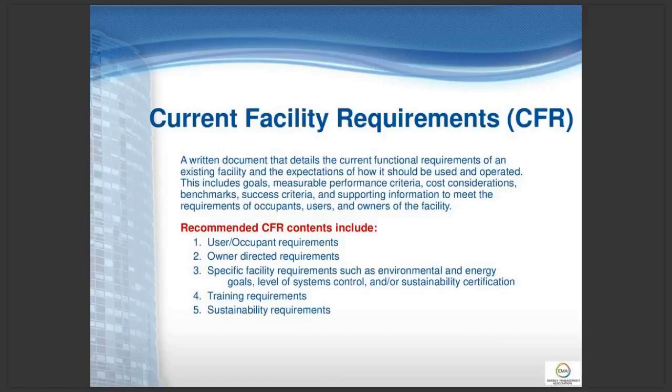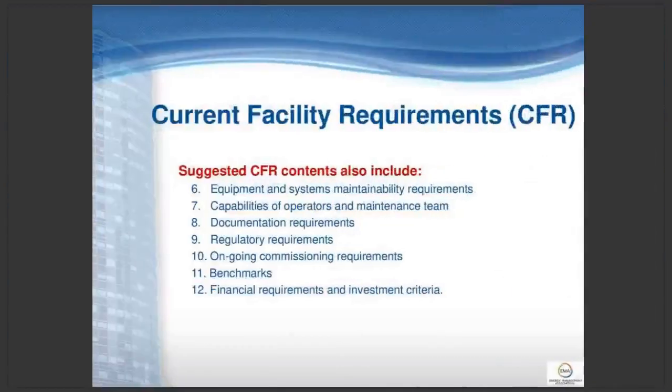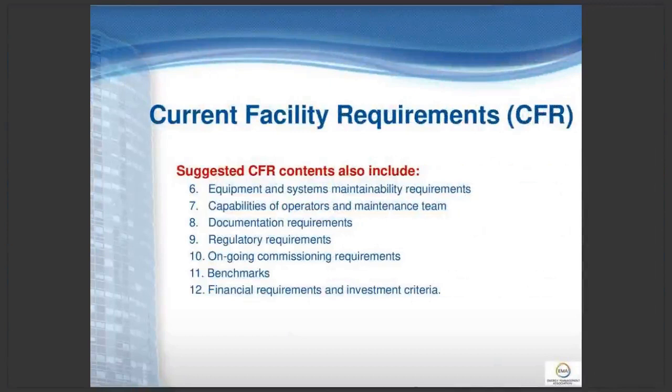You can see the contents down below there, and it crosses a lot of various areas, like environmental and energy goals. What are you trying to achieve? And then going forward, training and sustainability requirements, and also equipment and systems maintainability. You can see everything here, and then ongoing commissioning.